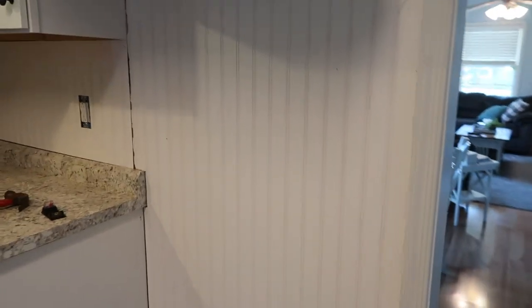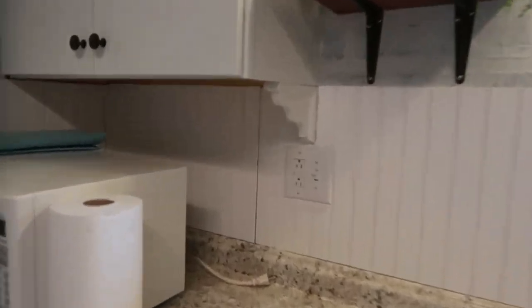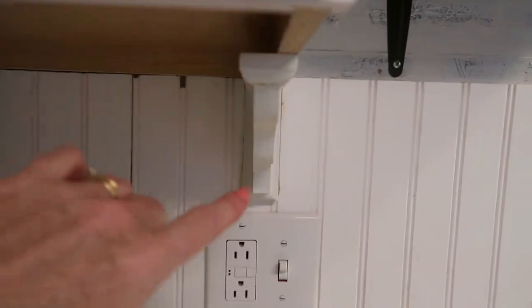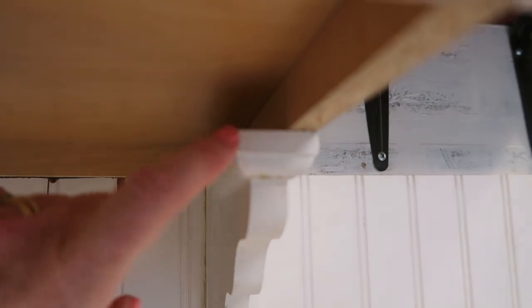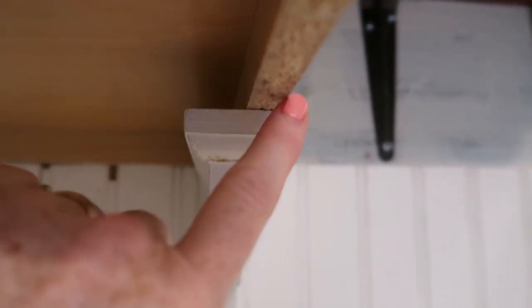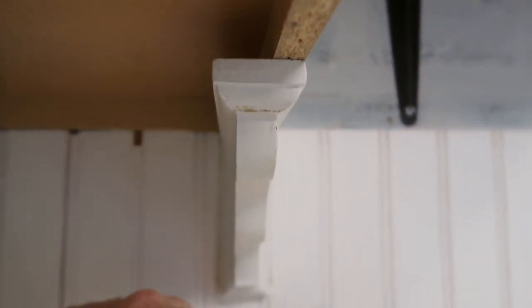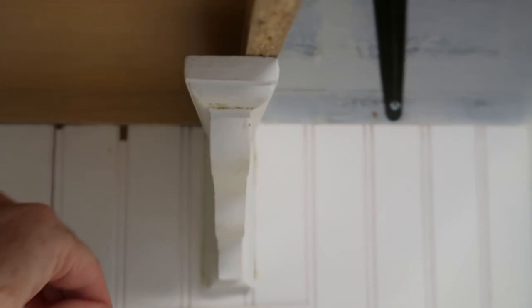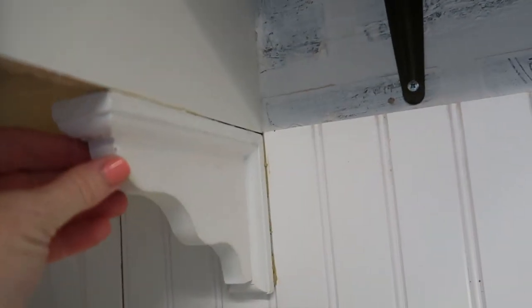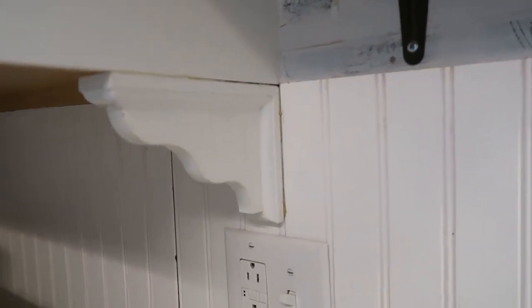Okay, so we've got all the beadboard glued down, and we're trying to do the corbels now. And we decided not to screw them in because you can see that this isn't wide enough. The screws are in the middle, so we would have to add a piece of wood here. Or I just thought, well, why don't we just use liquid nails and glue it up? Of course, it's proving to be pretty difficult, but there is one of them.